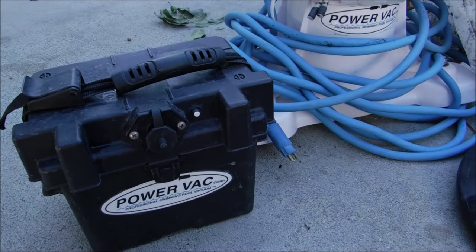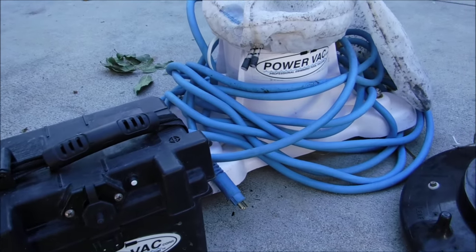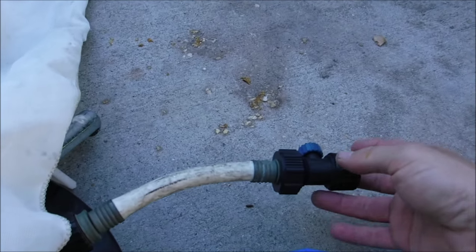If you're a pool service professional or a homeowner and you can't afford to invest in the PowerVac vacuum, there are a few alternatives. One alternative is a leaf bagger here. It's got a large debris bag. You would attach a garden hose here and the water would blow through this.